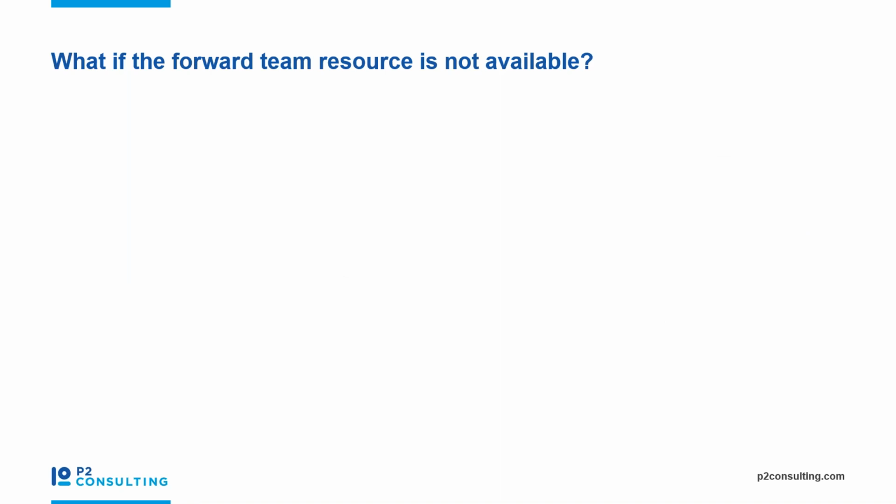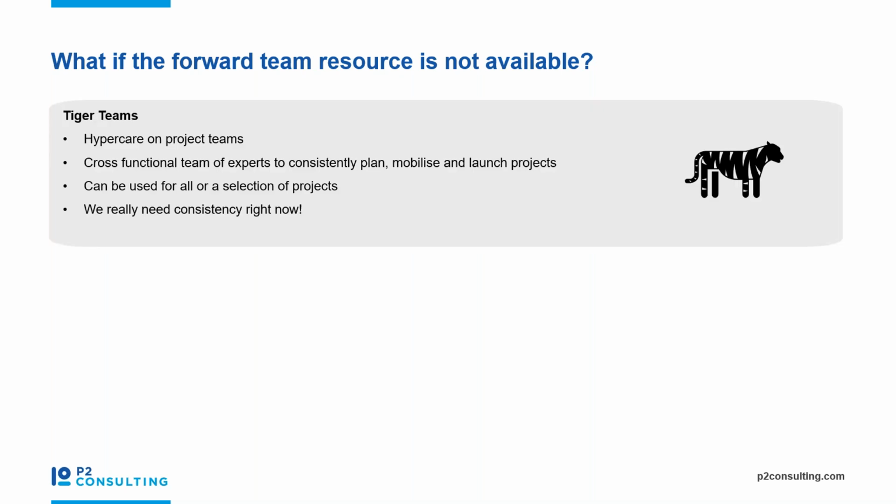So one more thing before I pass back to Adam is what might we do if perhaps there's been a lot of change in the communities that deliver your projects, and the forward team resource may not be available. So we'd like to talk through the opportunity of tiger teams. They could be called red teams or anything else that suits the organisation. But really this is a team of experienced delivery people that can provide hypercare and project teams, particularly where there's been quite a lot of resource changes.